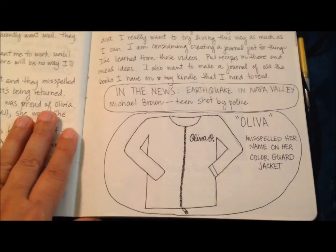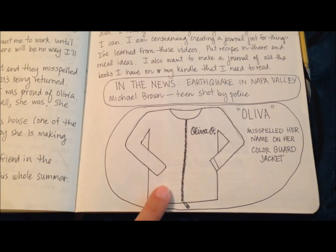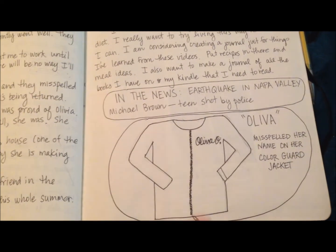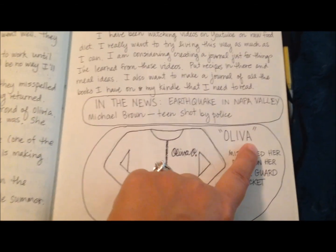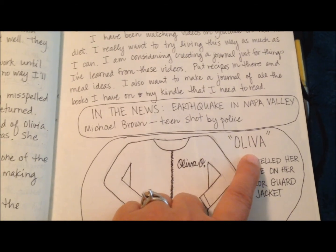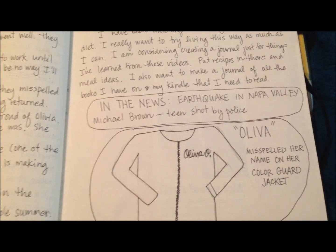My daughter is in Color Guard, and we ordered uniforms, and on one of the jackets that we purchased, they had their names embroidered, and they misspelled her name. It's supposed to be Olivia, and they misspelled it. So we had to return that.